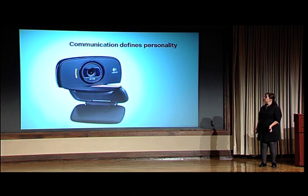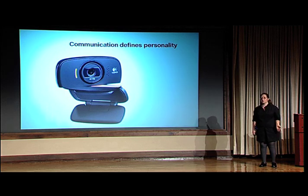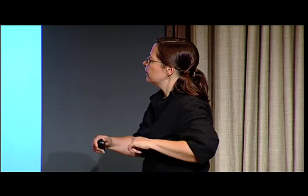And communication defines personality. This is one that I think about a lot because even before the Simon Project, I tend to look at objects and see little personalities in them, even if they don't move or talk or say anything. Even this Logitech camera, I tend to think is like a little parrot. It's going to walk around.